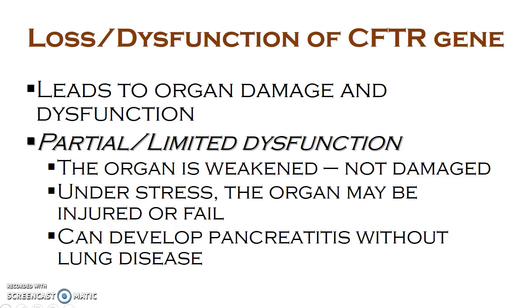Some of the mutations in the CFTR gene cause partial or limited dysfunction. In these cases, the organ is weakened but not damaged. People carrying these mutations do fine until one of the organs that uses CFTR is stressed. Under stress, the organ may be injured or begin to fail because it does not have enough reserve to function. In the case of the pancreas, people with some mild CFTR mutations may develop acute pancreatitis or chronic pancreatitis without manifesting lung disease.